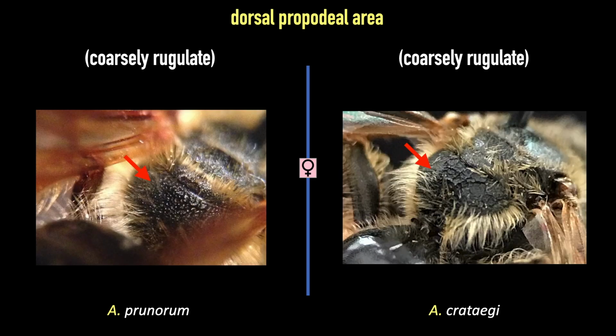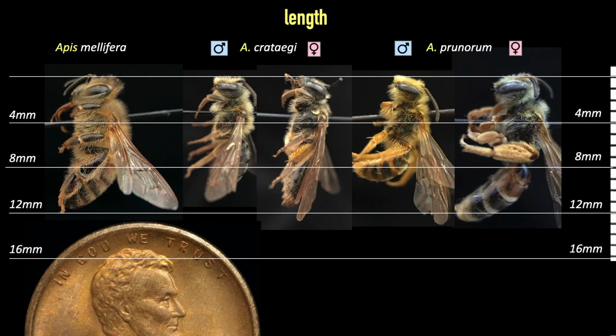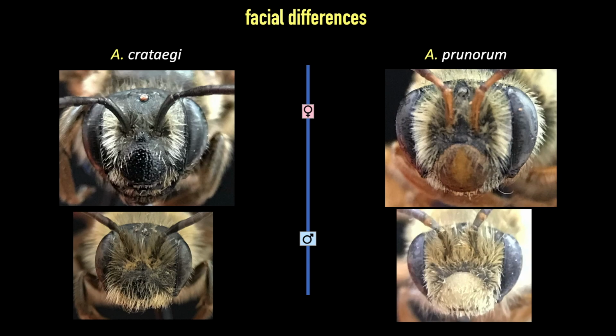Other features will need to be looked at to confirm your specimens belong to this subgenus, like the dorsal propodial area, which LaBerge described as coarsely rugulate. Once you are certain your specimens are Plastandrenids, we can look to identify them. Between these two species, Prunorum is larger, but size can only be a clue to their identity. Prunorum females range from 12 to 14 millimeters, and Crataegae females 10 to 11 millimeters. Looking at their faces, we see many coloration differences. The yellow clypeus on the male, and sometimes even the female, of Prunorum is often enough to tell these two species from one another.